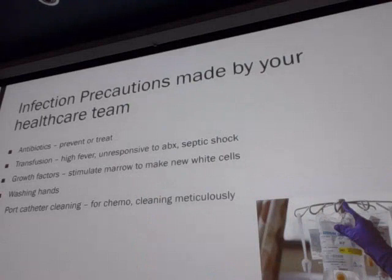Other precautions include washing your hands, using gloves and proper PPE, and port catheter cleaning. You're going to want to clean that port meticulously so that it's not a good site for bacteria.